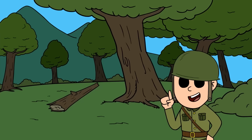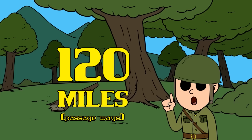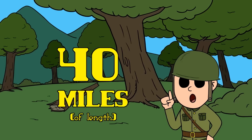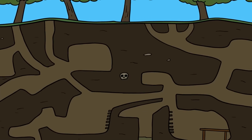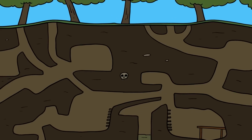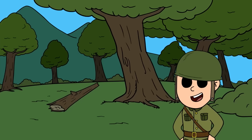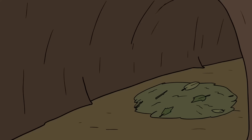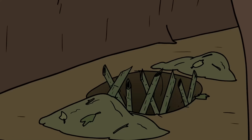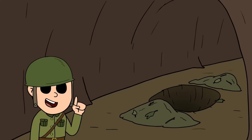They had storage and escape routes with over 120 miles of passageways, with some reaching over 40 miles of length and hundreds of entrances. It was almost impossible to figure out where any of these soldiers were. Not only were these tunnels insanely long and confusing, but they were also extremely deadly. Many tunnels were rigged with booby traps, like punji sticks, which were sharpened bamboo spikes, or explosives. These traps were designed to kill anyone unwanted who entered the tunnel.